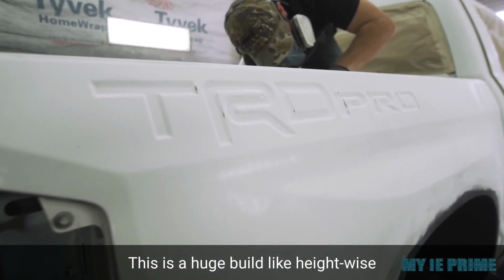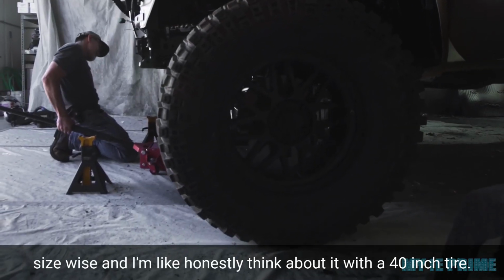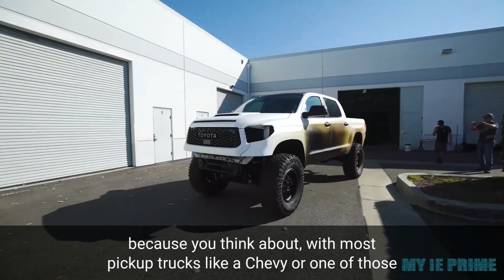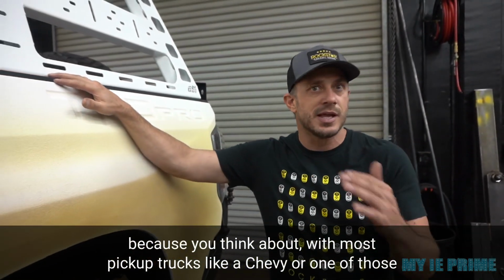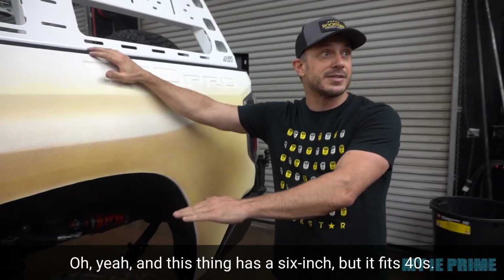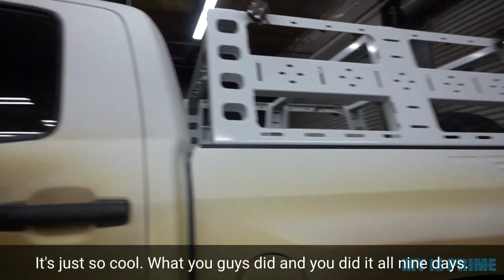People are like, man, this thing's a huge build, height-wise, size-wise. And I'm like, honestly, if you think about it, with a 40-inch tire, is it really that big of a build? Because if you think about it, most pickup trucks, like a Chevy or one of those, they have a 6-inch, just to fit 35s. Oh yeah. And this thing has a 6-inch, but it's fitting 40s. It's just so cool, man. It's what you guys did.